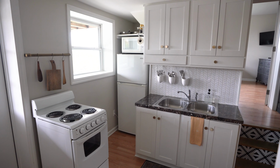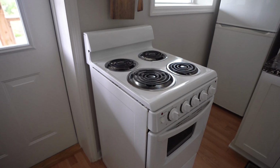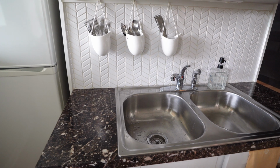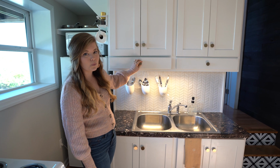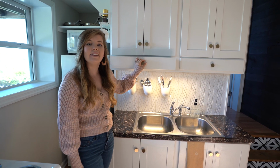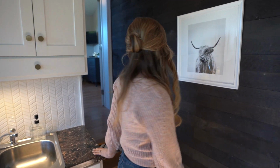Coming over into the kitchen area is a fully stocked kitchen as well with a cute little stove and oven combo, refrigerator, microwave, huge sink, and these cabinets are really unique because there's actually a drawer that comes out below the upper cabinets, and I have never seen that before. So it's unique, cute, fully stocked for any meal.